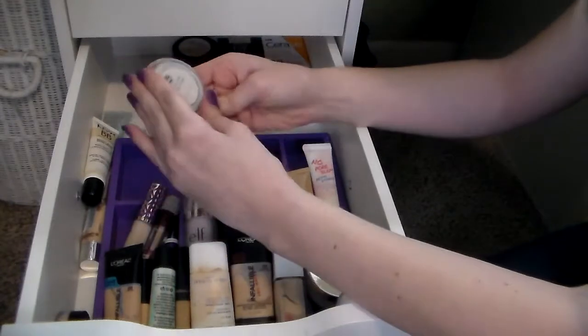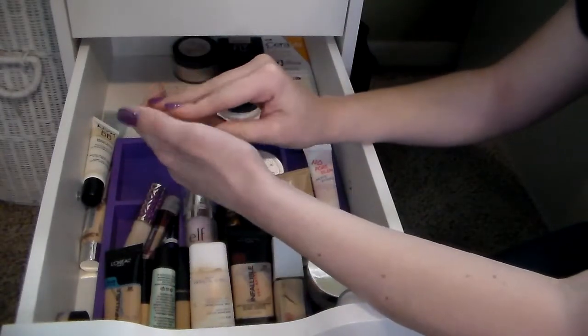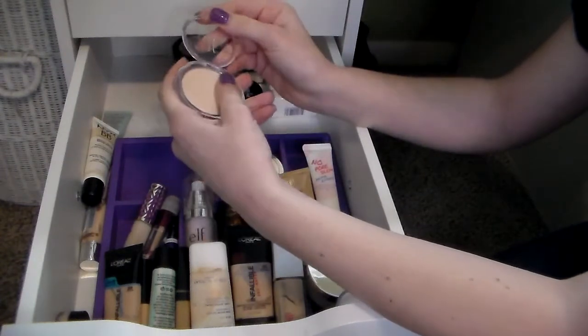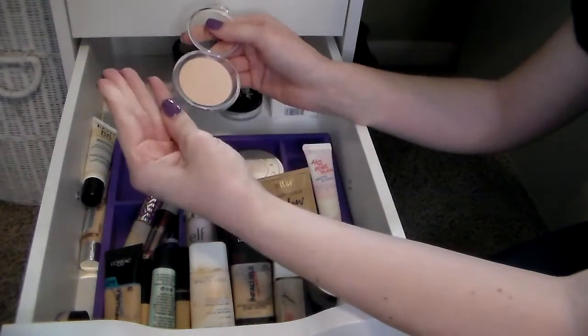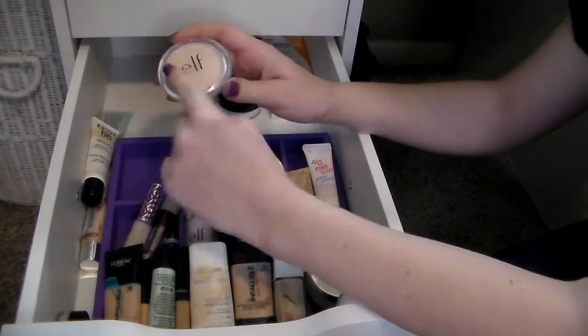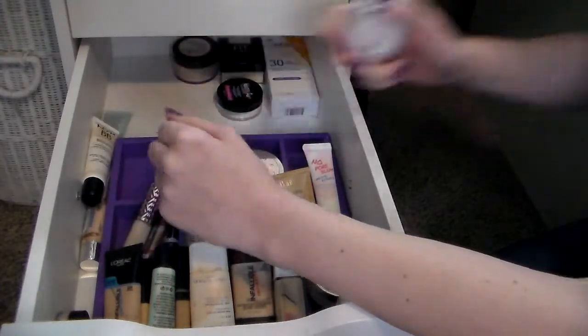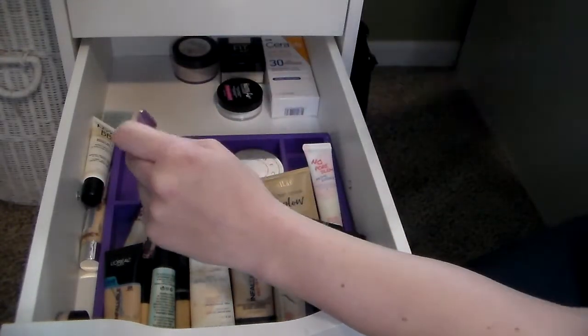This e.l.f. Prime and Stay Finishing Powder. I never liked this. I've tried it, but I don't understand it. I don't know what it does. I can't tell the difference when I use it. So I'm going to give that away to someone else.